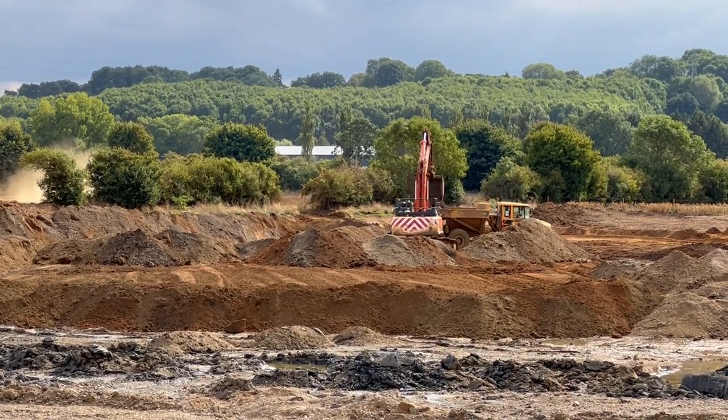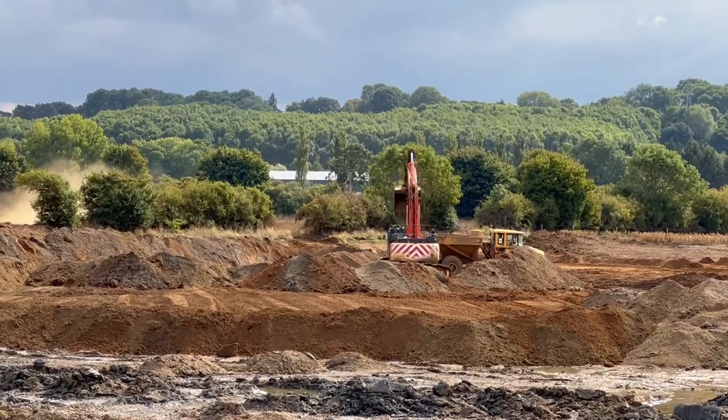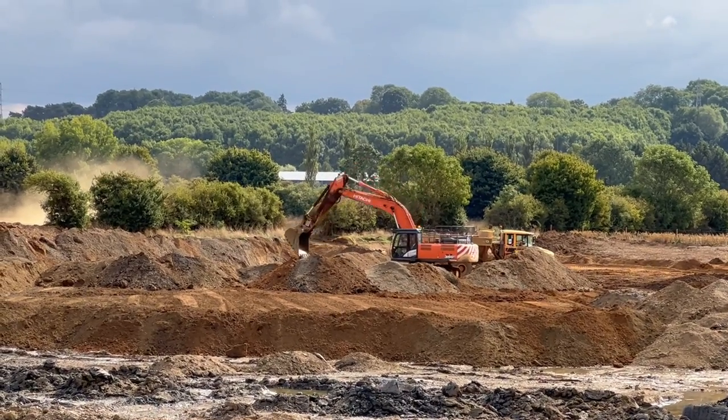Amazing amount of sand they can dig up with just one bucket full. A couple of tons, I'd imagine, I'm not sure.